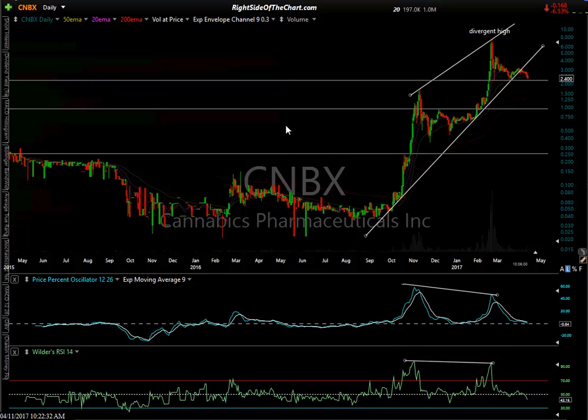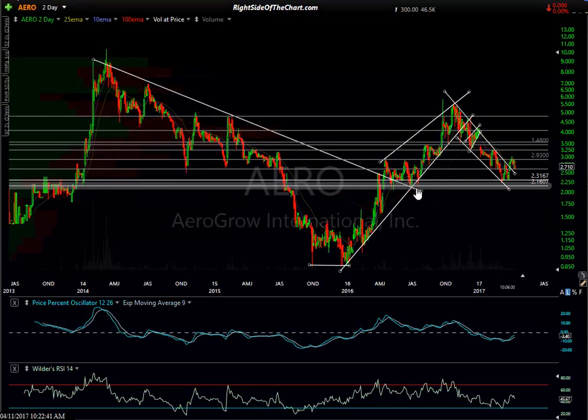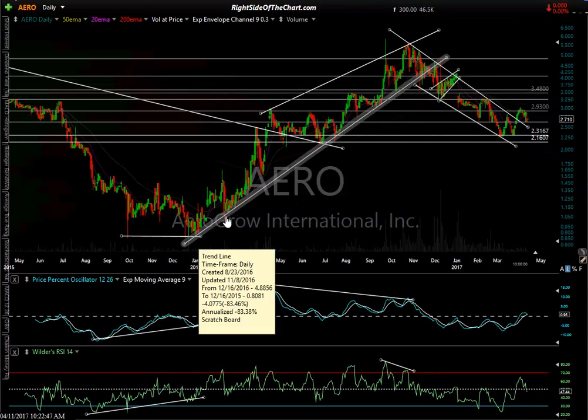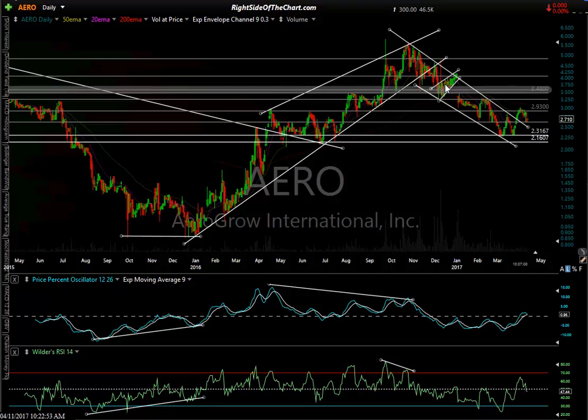And the last one is Arrow Grow. Downtrend line. Again, that downtrend line goes back for years. That was a powerful buy signal when it was broken, and it has had a very well defined uptrend line. That broke, back tested. So this one works well to the technicals too. Had a little flagging action here, and it's continued down. So this one, in my opinion, has corrected probably enough.